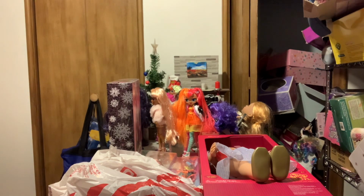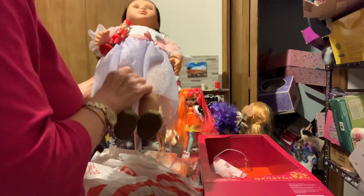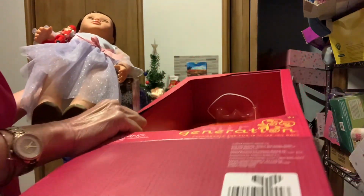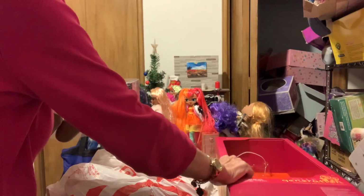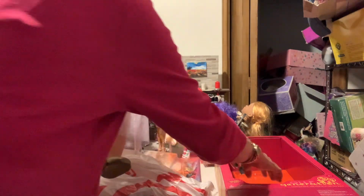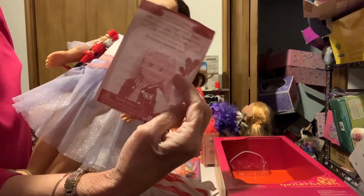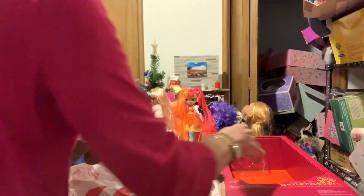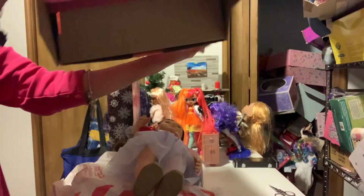I already got it out of the box, and I'm going to show what I got yesterday. This Our Generation Clara doll. I call it a holiday doll. And here, they let you come with the hair care thing. Let's see what it says on the box.